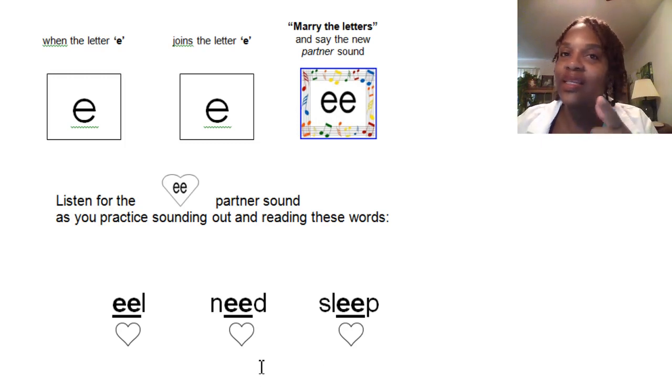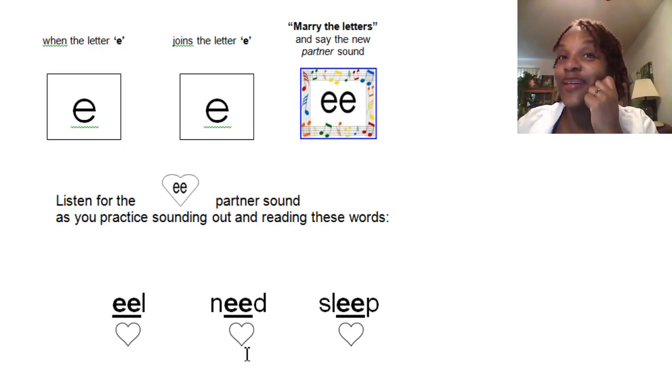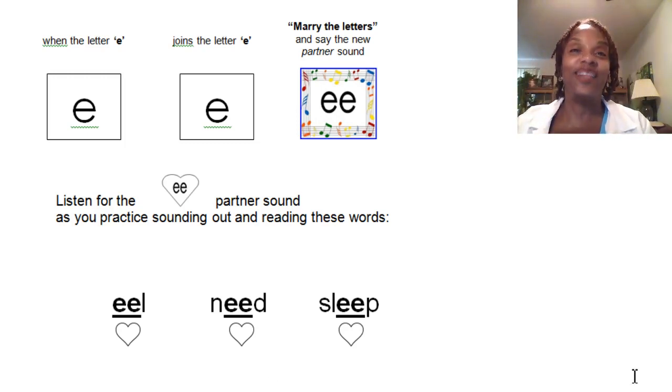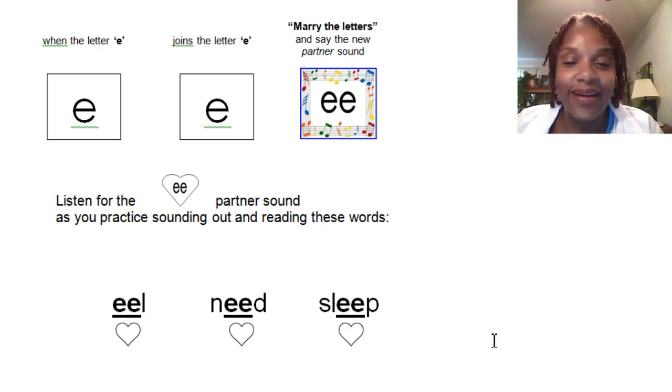Need. You say it. Need. Think really quickly of a sentence, or make up a sentence in your mind that has the word need in it. Did you think of one? How about this? I need you to do a really good job in sounding out all the words you're going to learn in today's class. Need. All right. Last word.